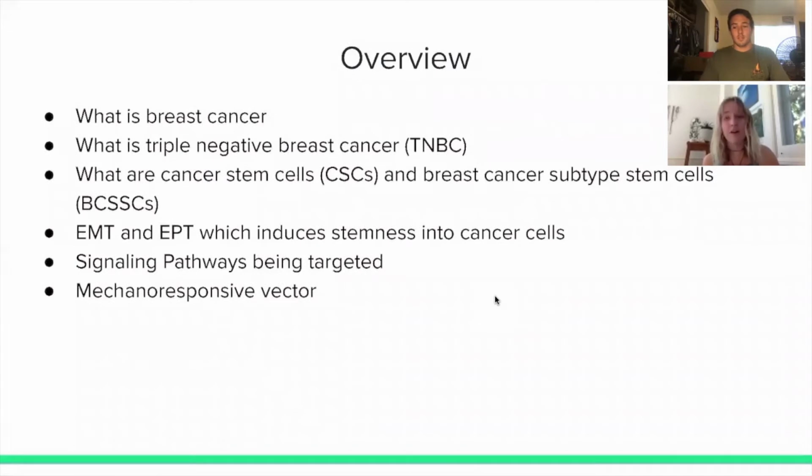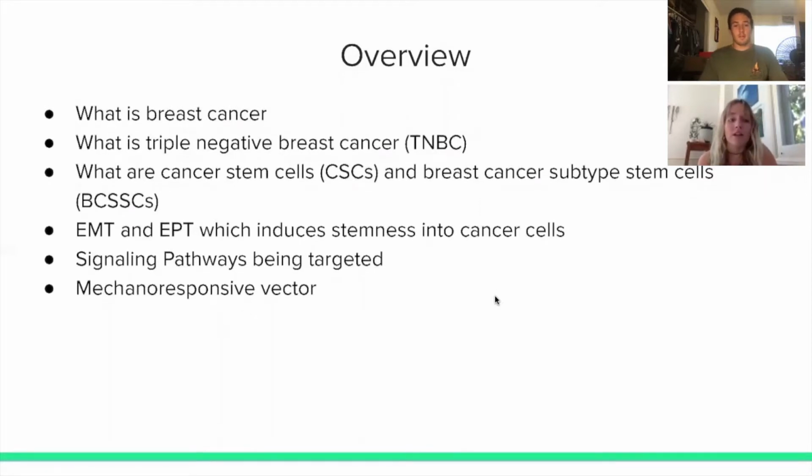Right, so today we're going to be talking about what breast cancer is, specifically what triple-negative breast cancer is, and what the cancer stem cells within breast cancer are, specifically the breast cancer subtype stem cells that make breast cancers harder to treat. We're also going to talk about the epithelial to mesenchymal transition and the epithelial to pericyte transition, which play a role in inducing stemness into cancer cells. And then we're going to identify different signaling pathways being targeted in order to treat cancer cells and share research of a mechanoresponsive vector created in order to deliver treatment specifically to cancer stem cells.